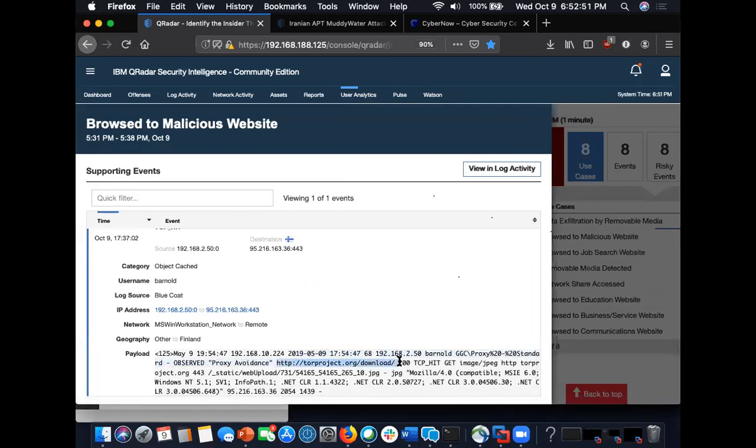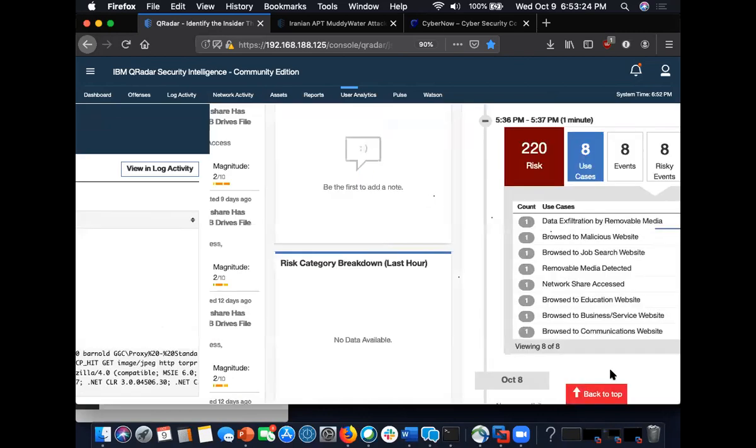So is anyone familiar with the Tor browser? Yes. Do you want to explain exactly how or what it does? It's an onion type of browser where you cannot track back where the original appeared. Exactly. So it's a browser that essentially makes it harder to track exactly what you're doing online. There are definitely legitimate use cases for it, but in a government organization, it'd be pretty worrying to see someone using this at their facility.